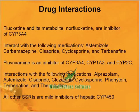For instance, in some drug-drug interactions with SSRI, fluoxetine and its metabolite norfluoxetine are inhibitors of the cytochrome 3A4 family. Fluvoxamine is an inhibitor of cytochrome 3A4, cytochrome 1A2, and the cytochrome 2C family class.